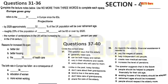Before the speaker continues, look at questions 37 to 40. For these questions, there are 4 alternatives, A, B, C, and D. As you listen to the next part of the talk, decide which alternative is the most suitable answer and circle the appropriate letter.